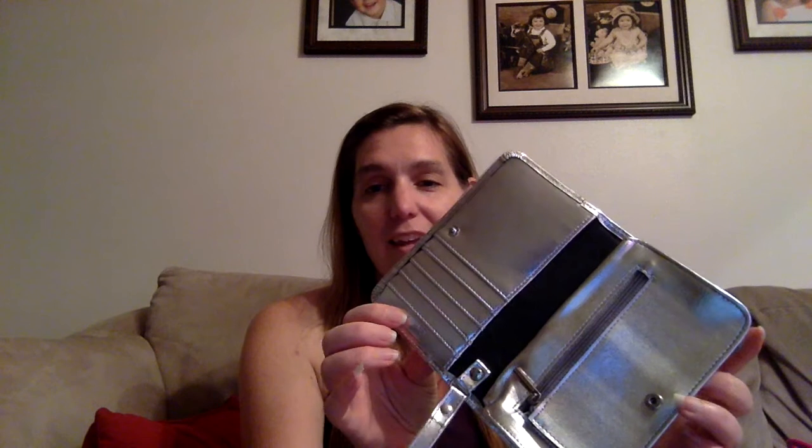Some things that you can use on trips. So a nice cosmetic travel bag with travel size bottles for your shampoo and conditioner and all that stuff. And then one of my favorites is this little pretty wristlet that you can use. Again, you see the logo is on there.